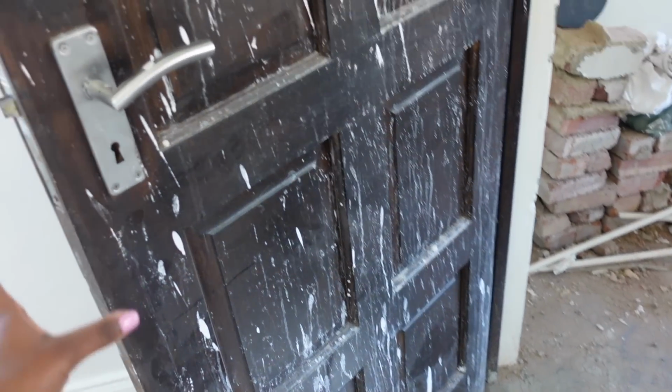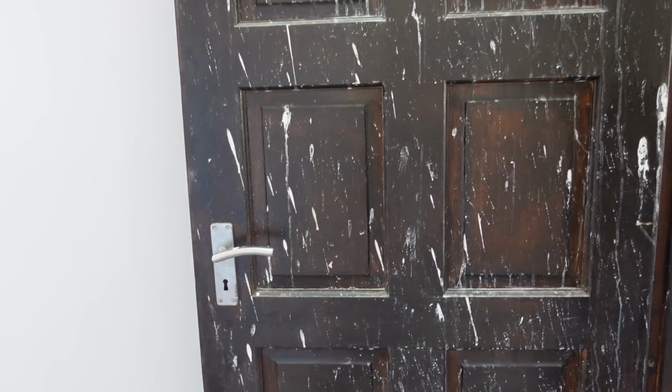Over here, they put a strip. I'm gonna wash these doors when I've got time and then paint them. So we'll do that later. This looks much better because there's no dust in this corner. No one really walks over here. So that's a true reflection of what it's gonna look like.